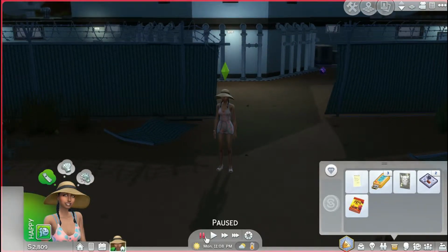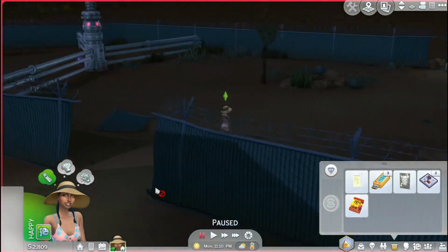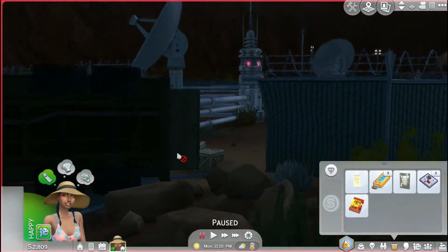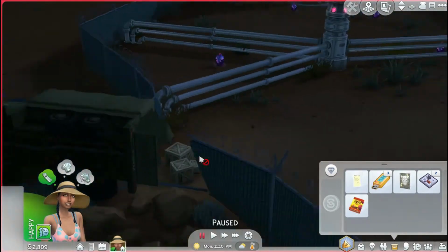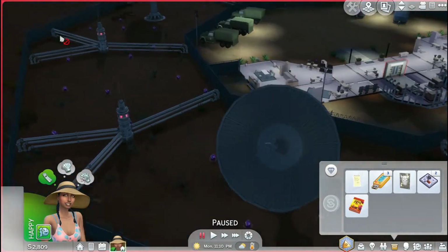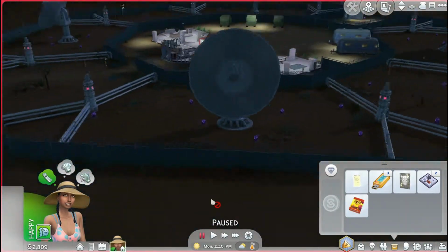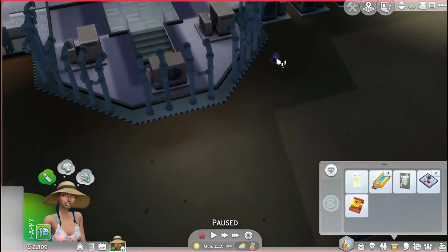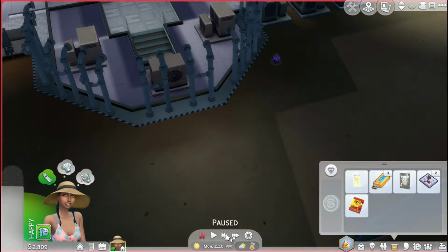Okay, guys. So we are at the secret lab right now. It's pretty creepy. First thing first, there's like a truck here that's all over the place with boxes out. There's a lot of these strange things around, like a lot, when I'm saying a lot. There is like this dish, a couple of dishes, like all these tubes and weird things. And we got this to the thing here, so we already have a picture. Let's view this bizarre plant.